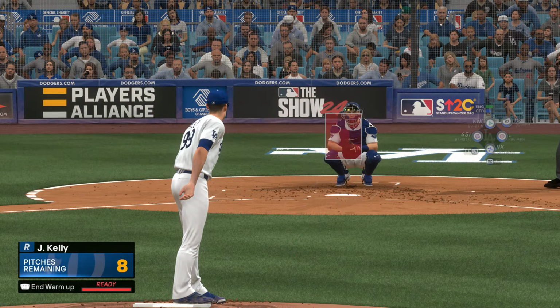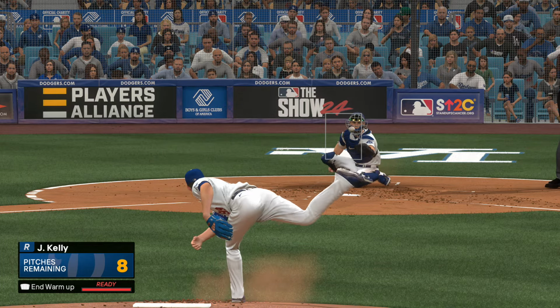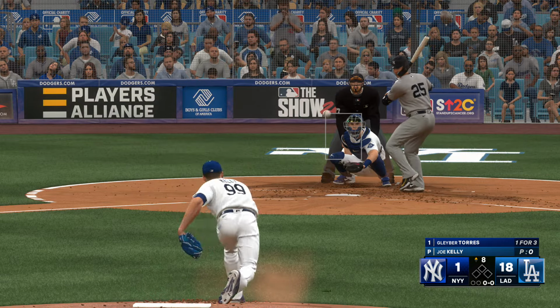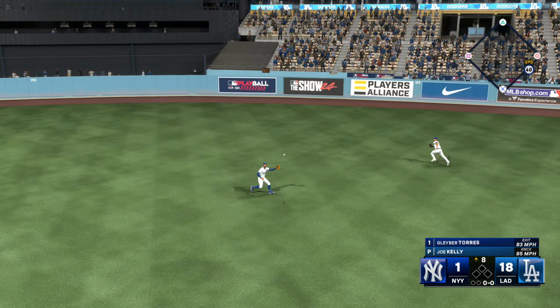Welcome back, and a new arm on the mound to start the 8th. Joe Kelly. Power slider guy. He throws it hard and gets a lot of late movement, so it's tough to pick up. Back to the top of the Yankee order. Here's the Yankees leadoff hitter, Gleyber Torres.